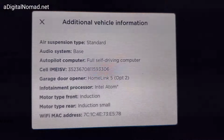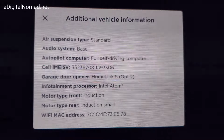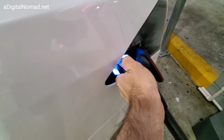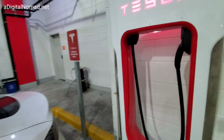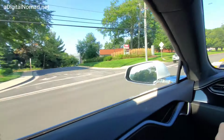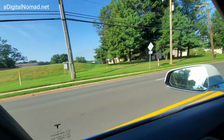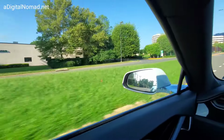And you can see what this is, the full self-driving computer and the infotainment processor. I noticed some wind noise on this driver's door. Hear that? Weird.